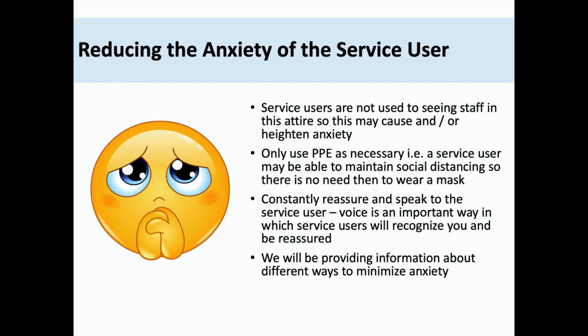Service users are not used to seeing staff in PPE, so this may cause and/or heighten their anxiety. Only use PPE as necessary, i.e. a service user may be able to maintain social distancing, so there is actually no need then to wear a mask.